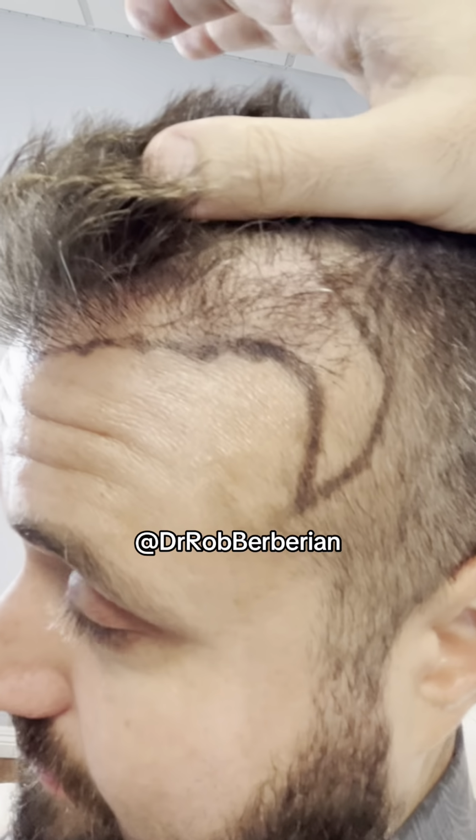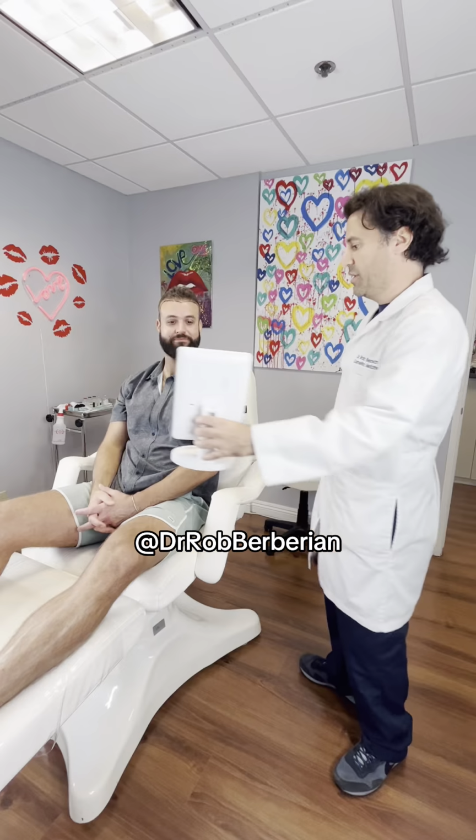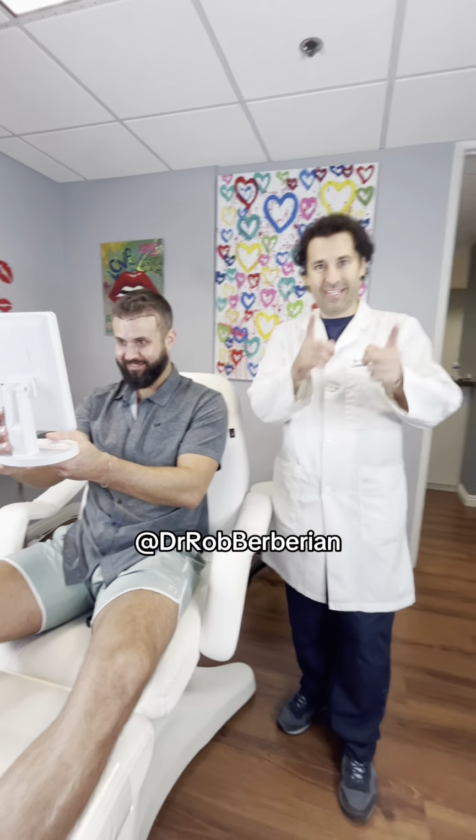And we're going up here to add maximum density, fixing the front, and same thing to the opposite side, and fixing this bald spot. We're going to show you your new hairline. Great. Do you like it? Very masculine. Does it meet your approval? Oh, absolutely. Wonderful. So we'll get started then.